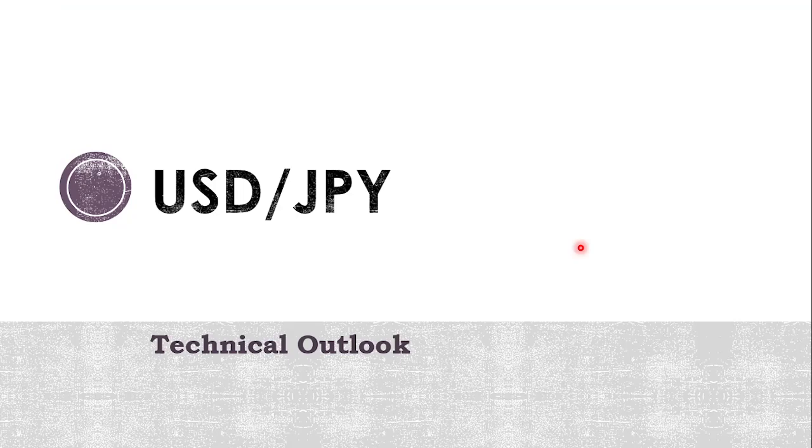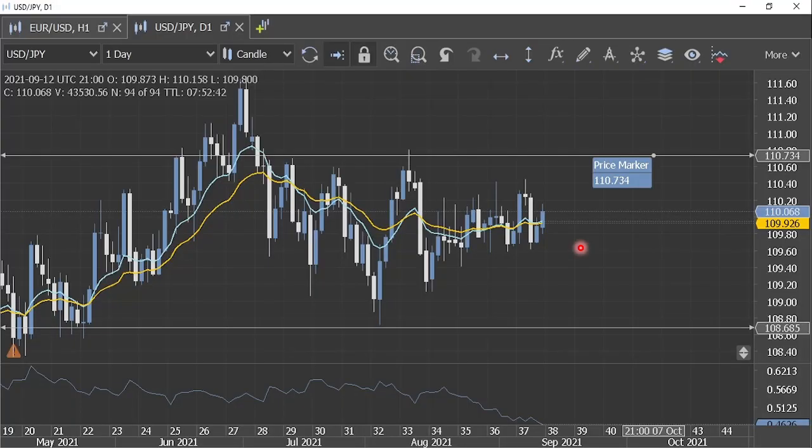Now let's see what's unfolding in USD JPY and how it changes the picture from Friday. In Friday's session, we had seen the USD JPY gaining ground after making a low closer to 109.6, and it went on to close the day closer to 109.9. And in today's session, it did manage to climb above 110, but it hasn't been able to sustain. And now we have seen a reversal of sorts happening from the higher side.